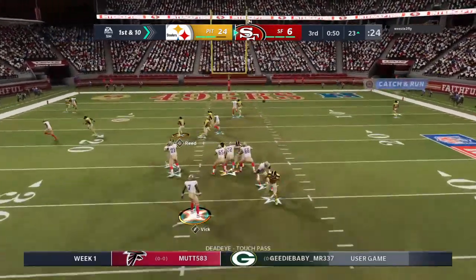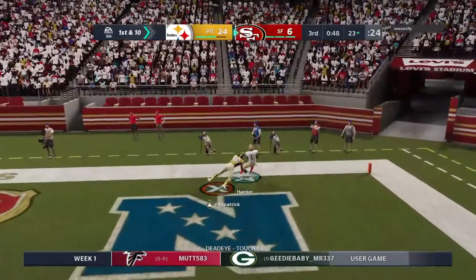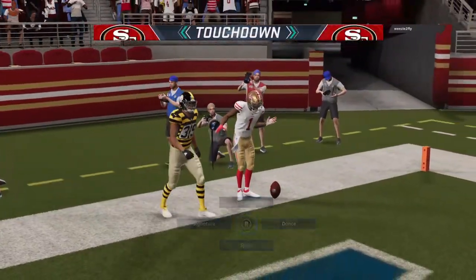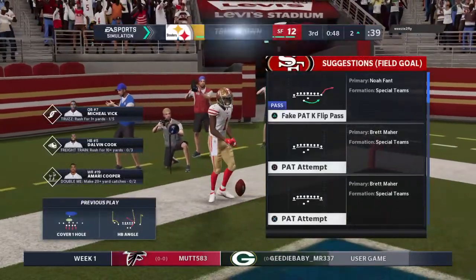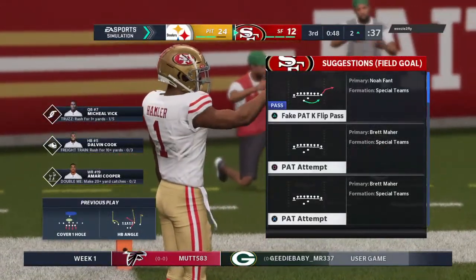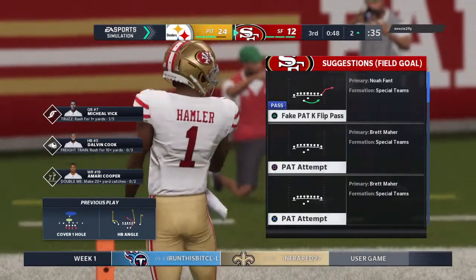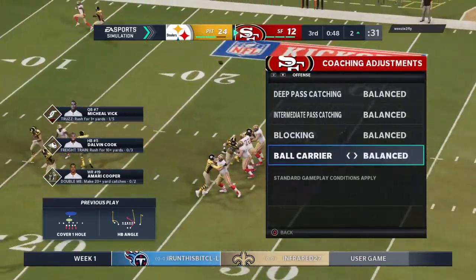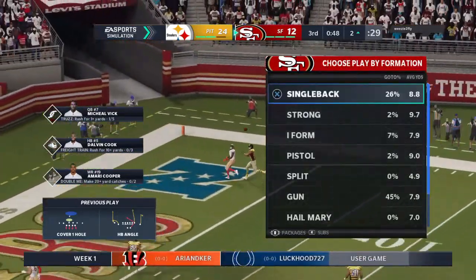They'll come out throwing here to start the drive. And he hauls it in the end zone. Touchdown, San Francisco. K.J. Hamler there to make the grab. And the Niners take advantage of field position on the turnover to cash this one in.